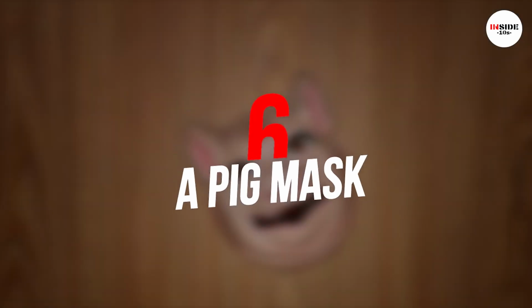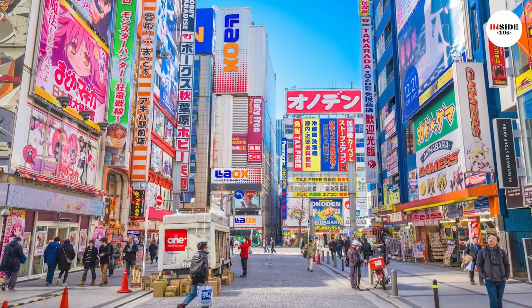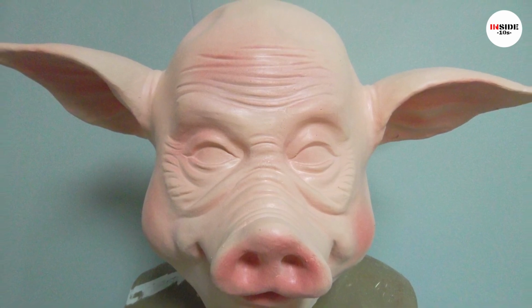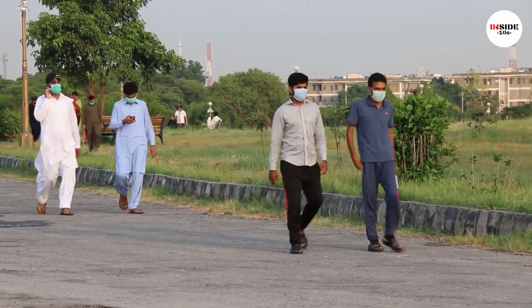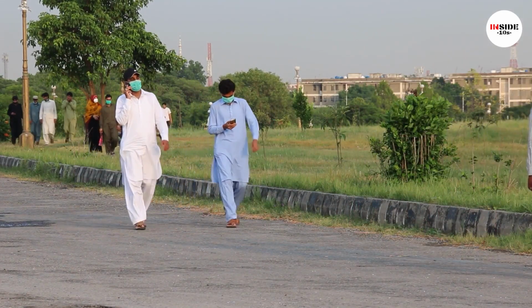Number 6. A pig mask. People in Tokyo have been seen with pigs' face masks in the pandemic. Yes, this mask may look bizarre, but people have worn them at shopping districts to keep themselves safe with COVID. It's really crazy. Imagine people all over the world wearing masks of different animals like lions or horses. Kinda creepy, isn't it?